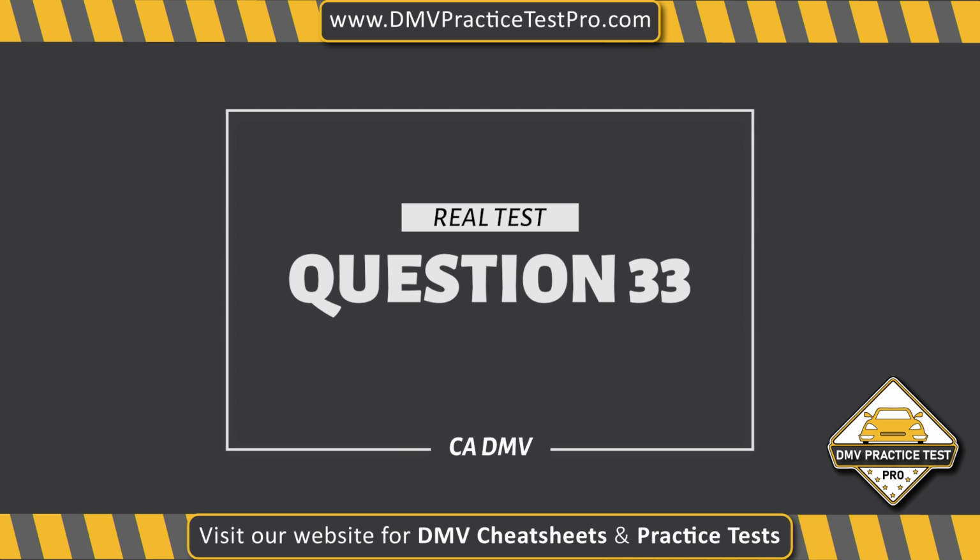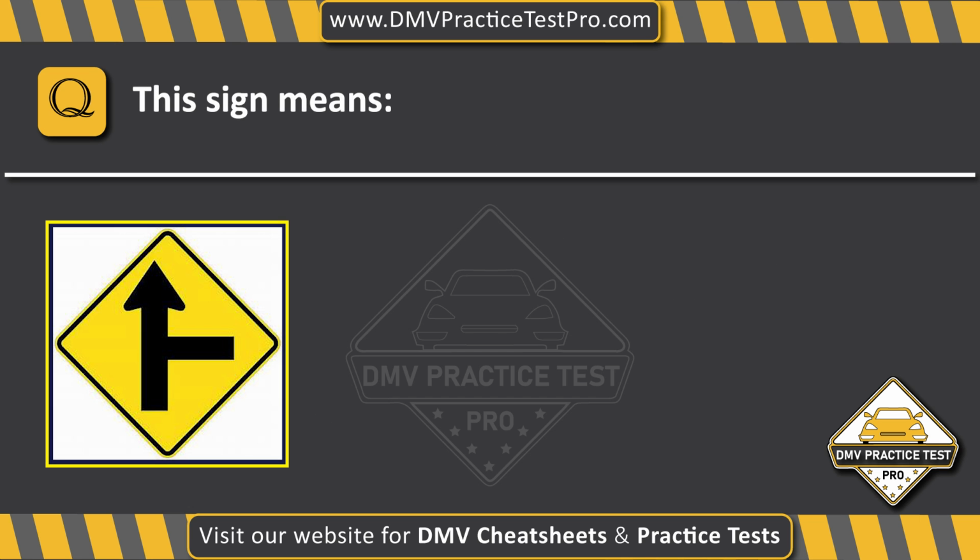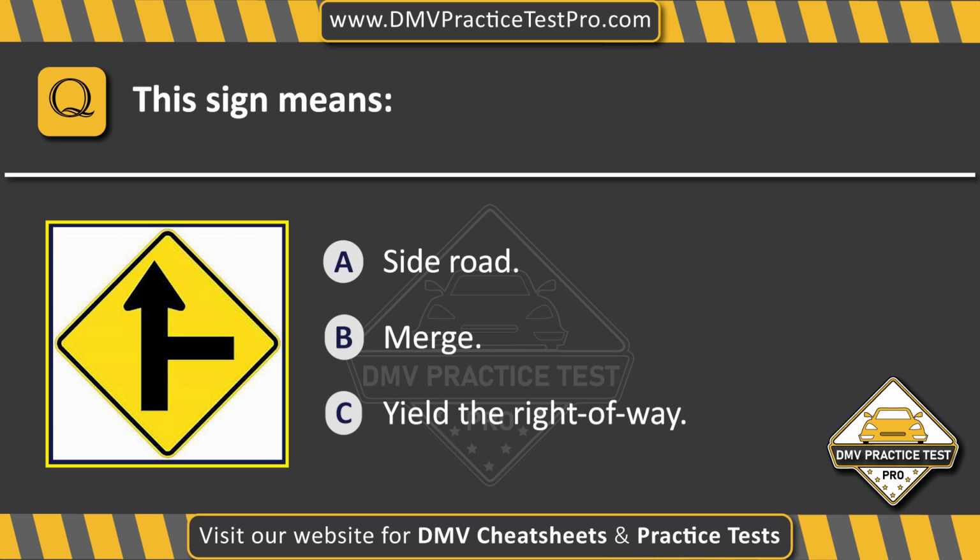Question 33. This sign means option A. Side road. Option B. Merge. Option C. Yield the right-of-way. The correct answer is option A. Side road.